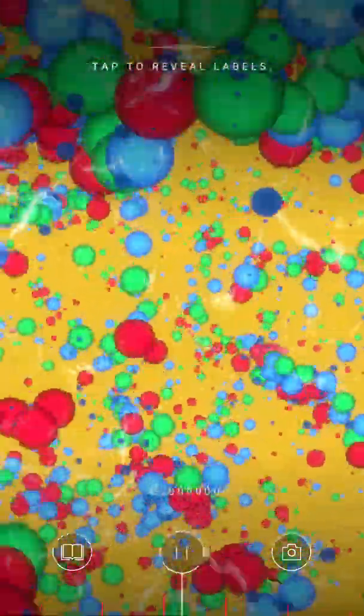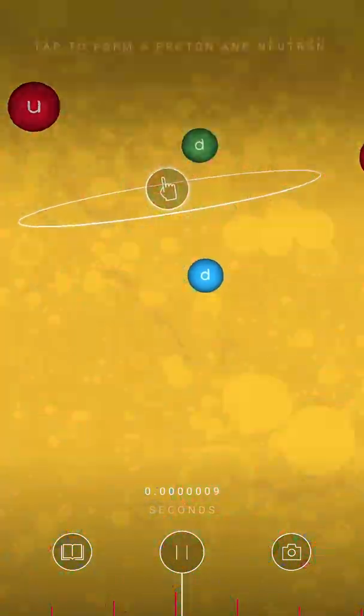Within a millionth of a second, as the universe cools, the quarks start to combine. Let's see how different quarks combine to form a proton and a neutron. Tap the screen.